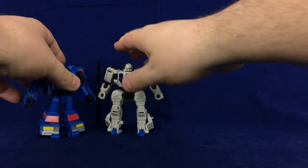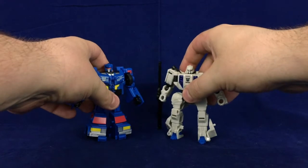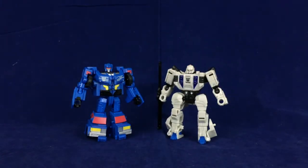But now we've seen the vehicle modes, we've seen the individual robot modes, there's just one more thing left to do. So let's take Road Trap and Battle Slash, mash the two of them together, and make us a Battle Trap.